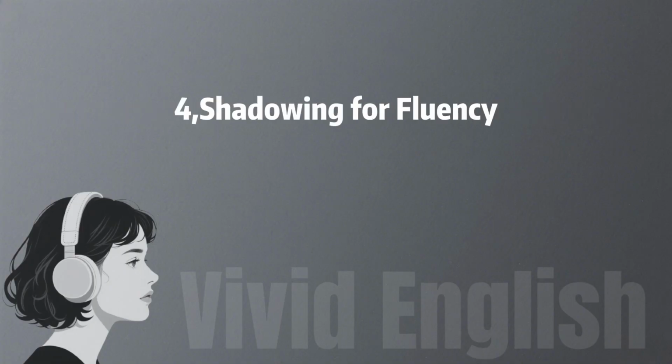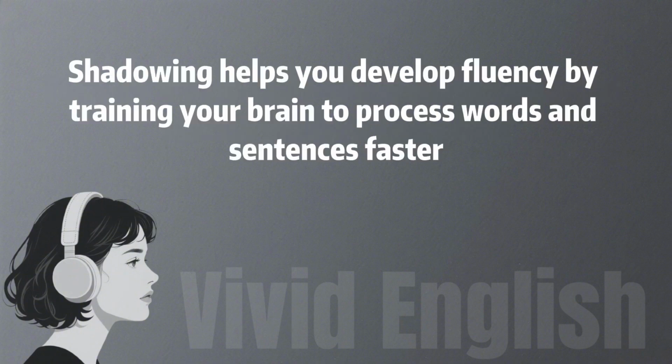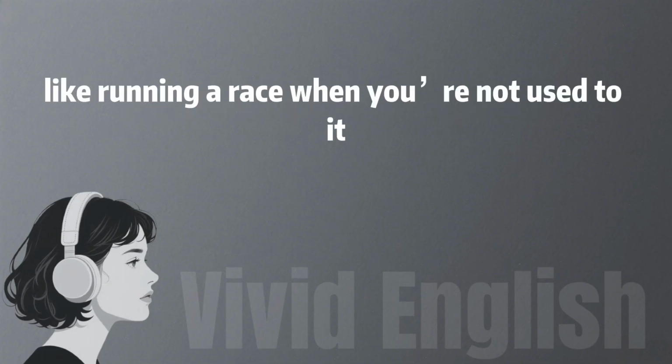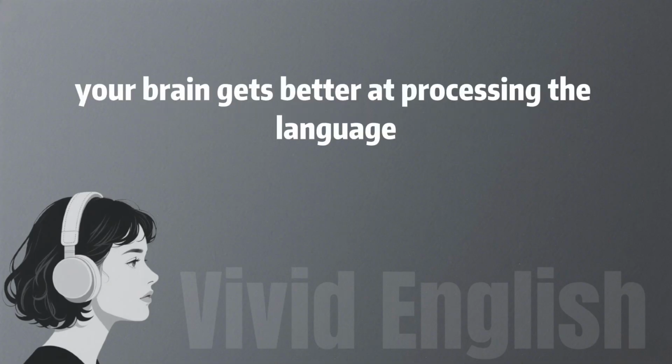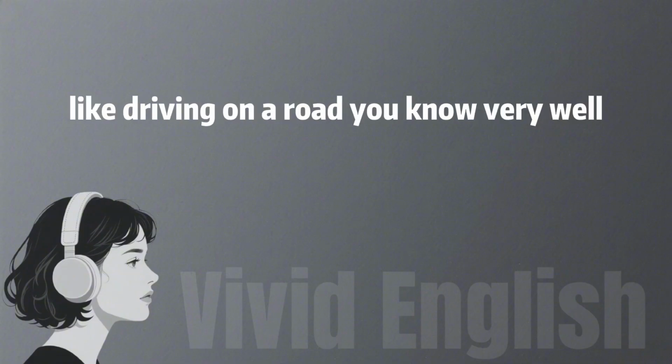Shadowing for fluency. Fluency is the ability to speak smoothly and quickly without hesitation. Shadowing helps you develop fluency by training your brain to process words and sentences faster. At first, it may feel hard to speak quickly, like running a race when you're not used to it. But as you practice shadowing, your brain gets better at processing the language. You will start to speak more naturally, like driving on a road you know very well.